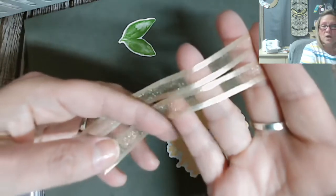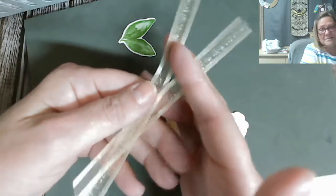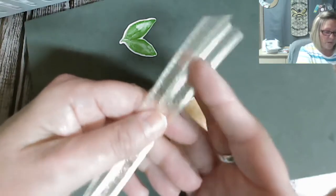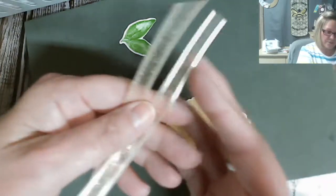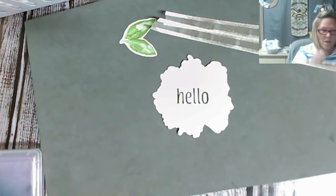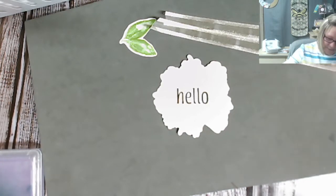And so if you are part of my In Color Club, you guys, this is our last month. Oh my gosh. And so I think everybody's gotten this color so far. I think our last month is the Evergreen, except for one person. And it was because of the back orders that we had in the Evergreen for so long. But let's put this together.